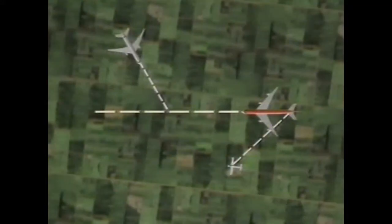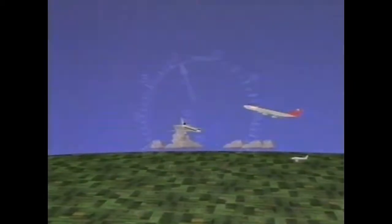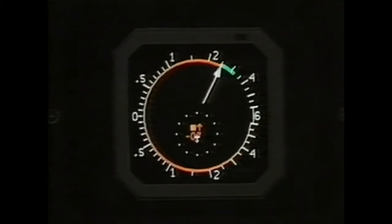Whilst a TCAS-2 resolution advisory is in progress, the geometry of the encounter is constantly monitored and the maneuvering instruction can be changed. Increase climb. Increase climb. Would follow a previous climb advisory to instruct the pilot to increase the rate of climb, in this case to 2,500 feet per minute.